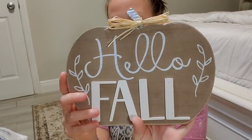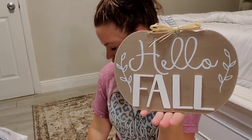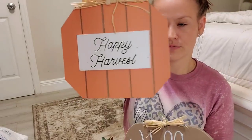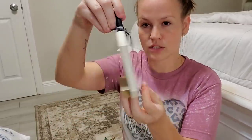Next, I found a couple little signs. This one says, "Hello Fall." This one was $4 and it just has a little picture frame holder so that way I can set it up on the counter. So I got that one for $4. I got this one for $2. Just says Happy Harvest. And then this one, I have, and it says Happy Halloween. It was $2.